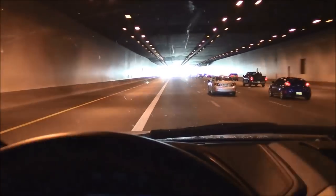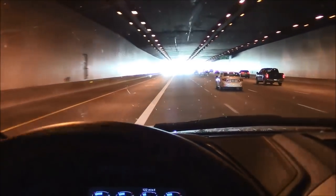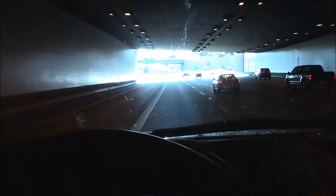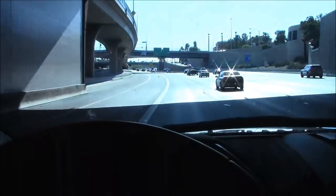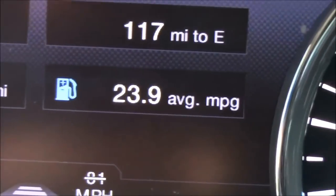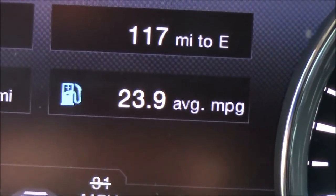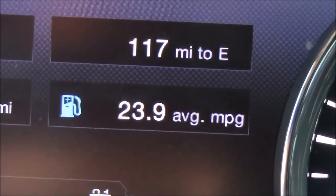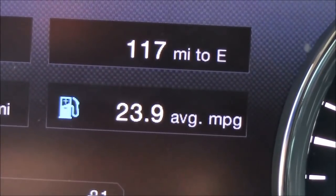We're coming to the end of our fuel economy test. We were averaging around 65 to 70 miles per hour, a bit slower than last time. So let's pull over and see what the figures say. It was 24 mpg, but because I stopped, it dropped to 23.9, but we'll say 24 mpg anyway, just to round it off.